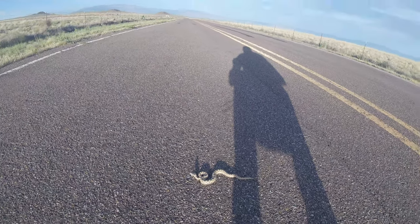So cool. Alright guys, so I'm gonna go ahead and hold on to these snakes for a little bit because this road has a lot of traffic right now. And I don't want to let them go while there's a lot of cars going by, increasing their risk that they might get run over. So I'm gonna hold on to them until the traffic's died down a little bit, and then I'm gonna let them go. But anyway, pretty cool to be finding some snakes.